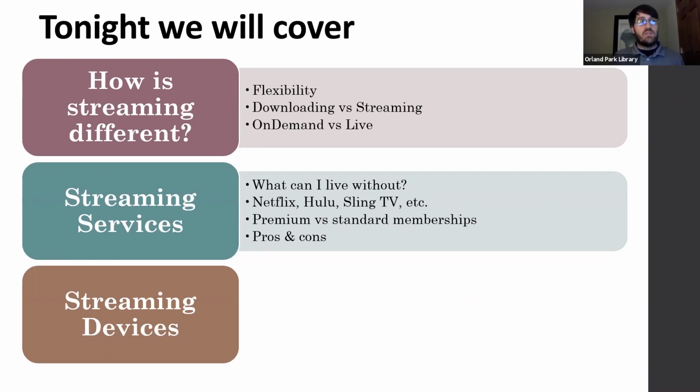But there's typically a standard version and a premium version. So you want to consider those things and what the premium actually gets you. For instance, Hulu has a standard version that's relatively affordable at $6 a month, but it comes with ads, like regular commercials like you would see on television. Hulu, their premium version is about double the cost, but there's next to no ads.